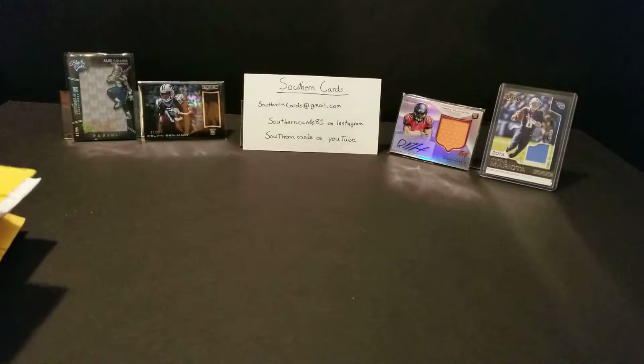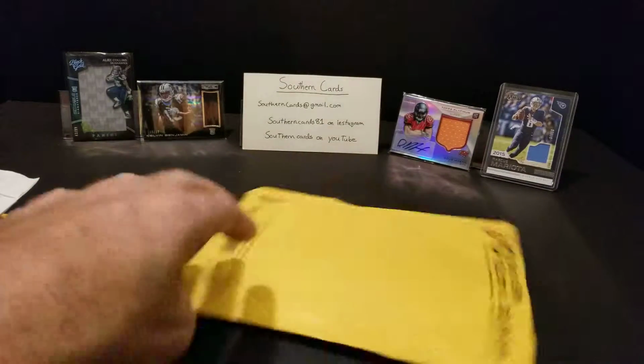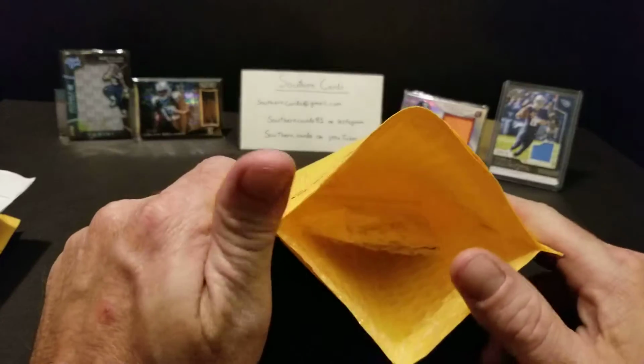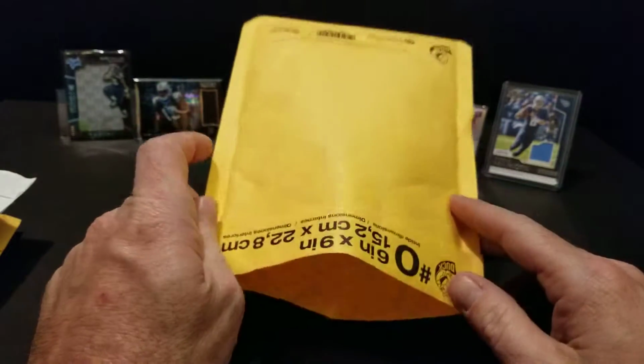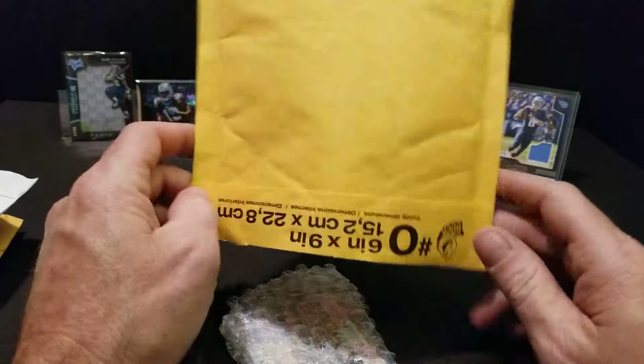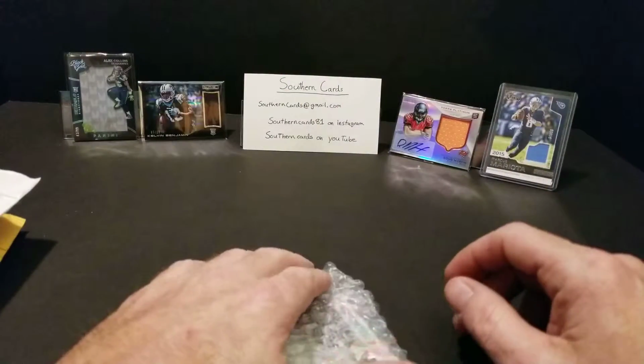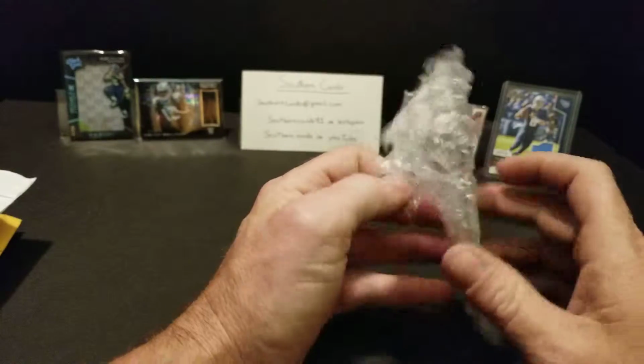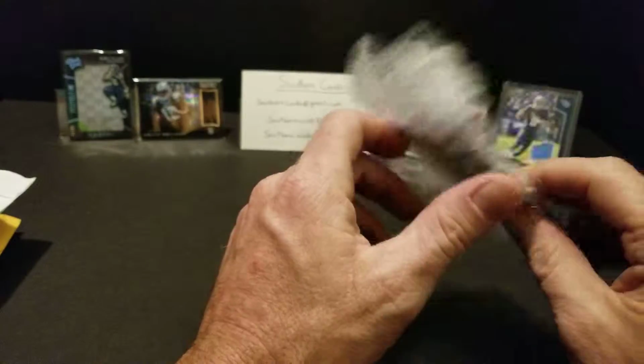All right. Let's start out with the little one. Like the previous videos, I've already cut them open. I haven't looked at them, but I have cut them open to try to save just a little time. Let's see what we got. Simple bubble wrap.